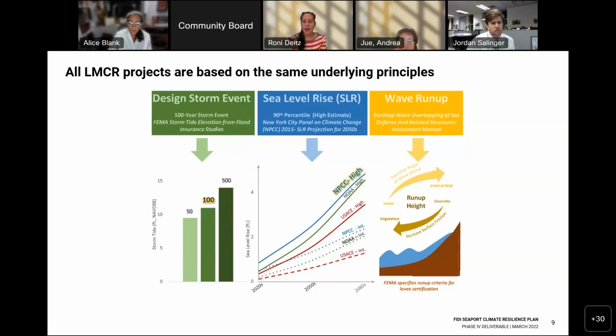So the height of that wave that reaches the flood defense structure can vary greatly. It can vary based on the topography, based on the vegetation, based on even where that flood protection is. Is it located at the bulkhead line? Is it located 50 feet, 500 feet inland? The shape of the structure, whether it's a vertical wall or is it sloped, like a levee or a berm, all of these things can influence how a wave interacts with the flood protection system.